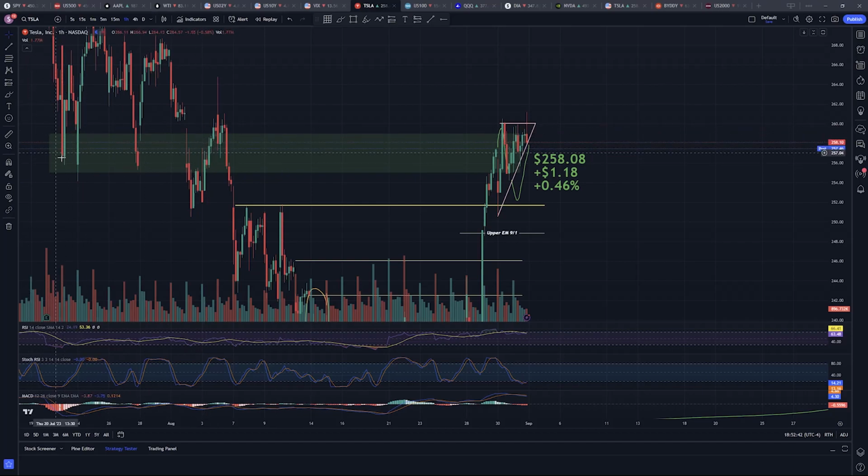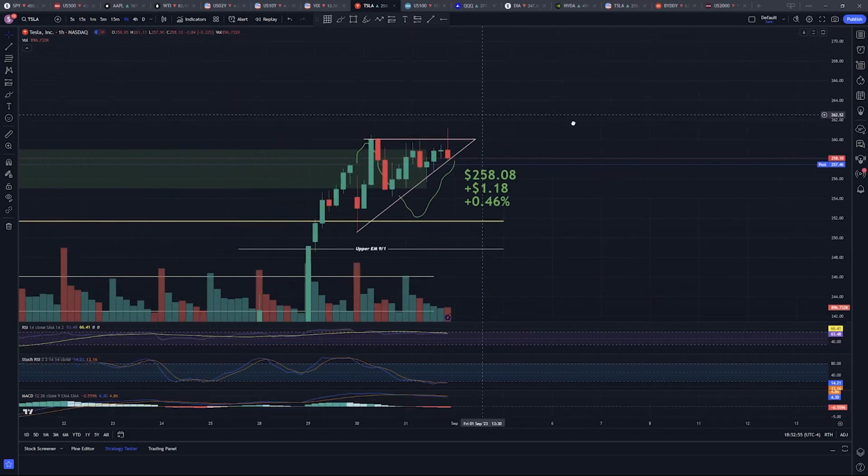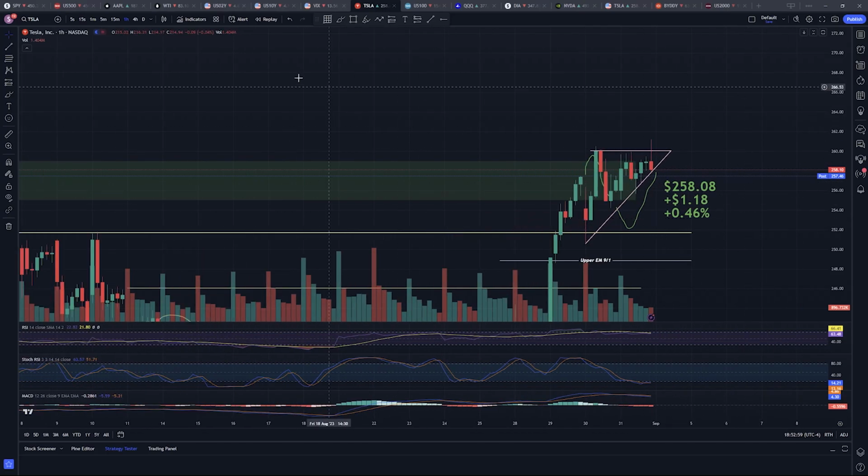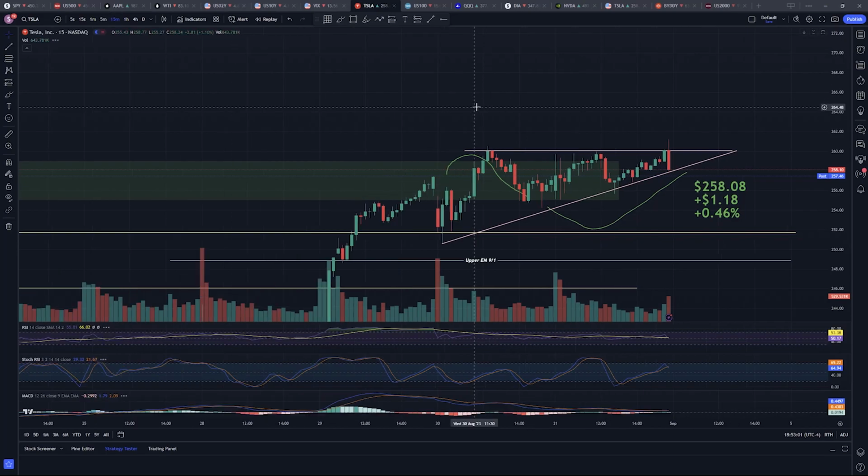So you found the bottom here. There's a lot of interest here. You found a lot of buying, and now we're basically either turning that previous support into our new resistance, or hopefully we can break through and create a floor on 260 and bounce off that maybe for a couple days, and that'll be really nice.